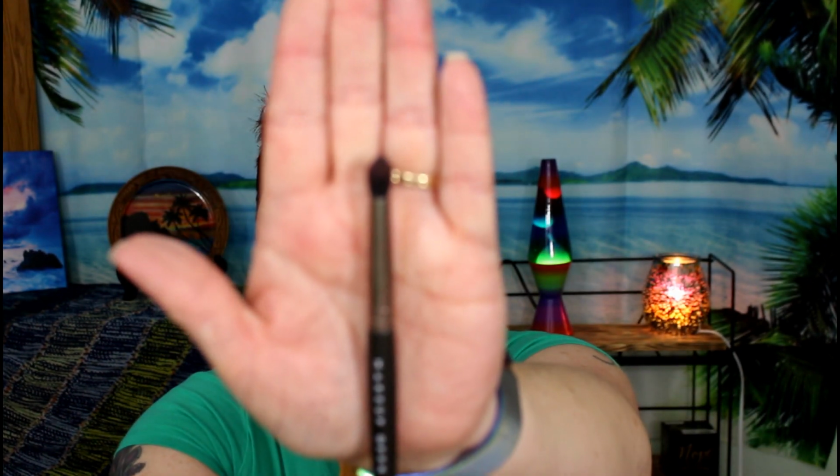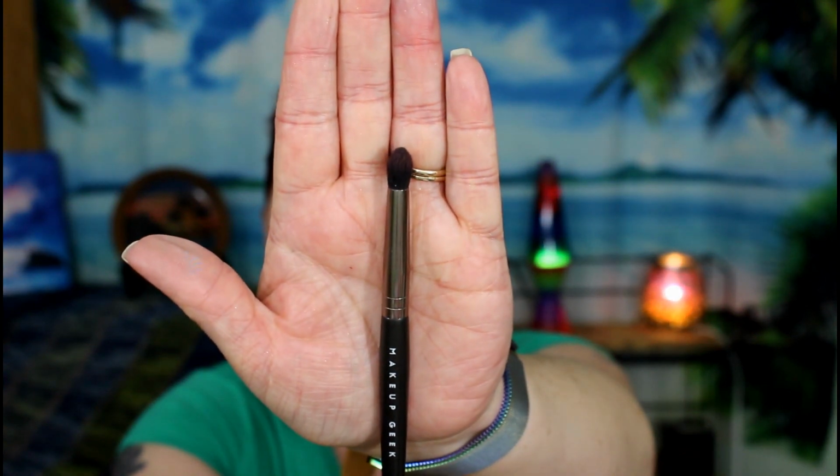Now, let's talk about makeup brushes here. Back in September or October, I took a chance and I bought this Makeup Geek Pointed Crease Brush. Got it when I got the pumpkin spice. That's when I fell in love with this thing. See if you can see it better. It is, yes, it's dirty. I need to wash it because I used it. I can get up here in my crease beautifully. And it's so soft, and it's really not that expensive.